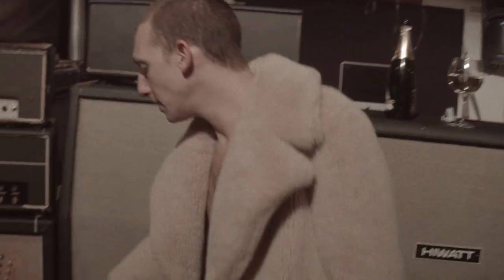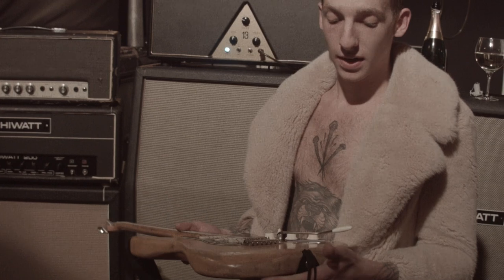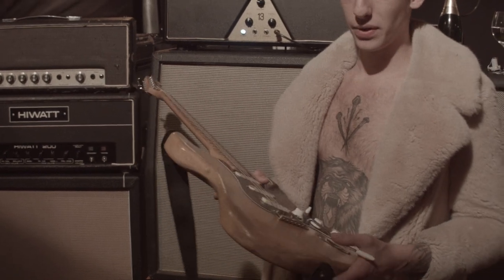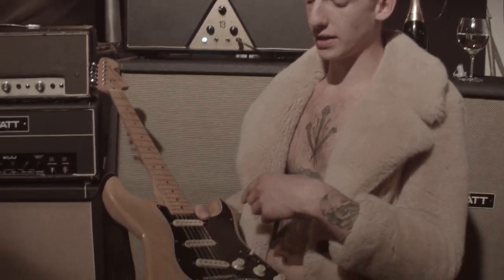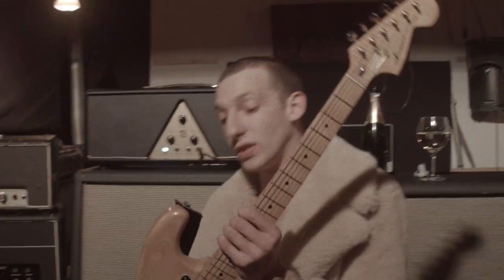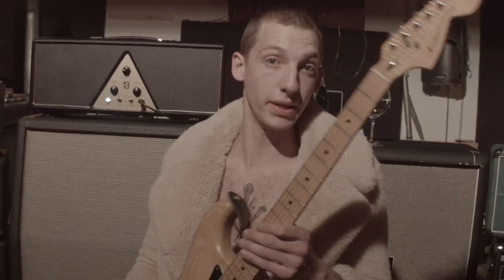So, this Stratocaster. I mean, everyone knows that David Gilmour is the owner of the very first Stratocaster guitar. And the serial number was 0001. But this one is the first Stratocaster before the first one was built. So this one is 0000, the serial number. So it's the very, very first Stratocaster ever built. Before the first one was built.